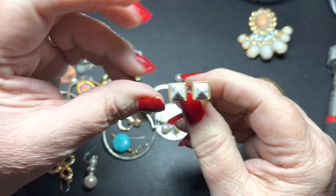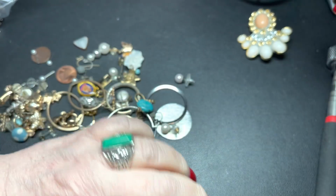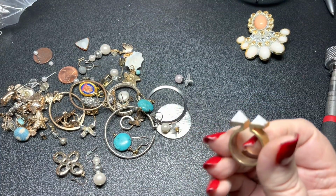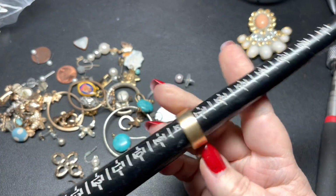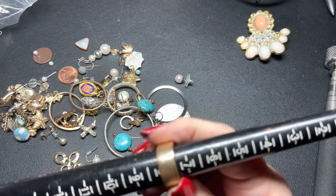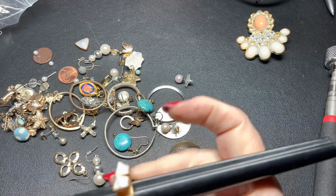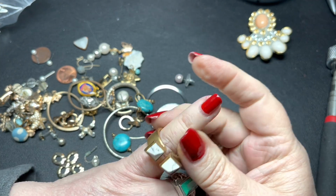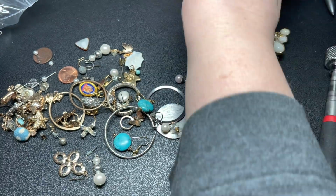This is halite, not dyed, with a brass ring. This is adjustable to a certain extent, not very. It is a size 7 3/4, but it could probably move up to about an 8.5. And on this one, let's just do $5.